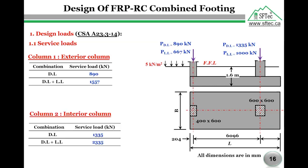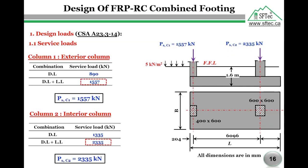Using the same criteria, the service loads of column C2 can be calculated. Here, the load combination number 2, due to dead load and live load, will be considered to determine the footing area.